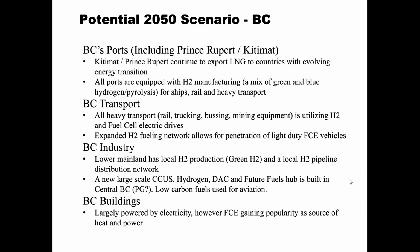And then we get a little more local. So BC's ports, let's call it Kitimat, Prince Rupert. We've built out an LNG industry there, and they're continuing to export LNG to countries that have an evolving energy transition. And they can use the LNG either directly as natural gas or convert it to hydrogen. All ports are equipped with hydrogen manufacturing because ports are hubs for rail, for trucking, for shipping. It depends on the technology of the day, but I see it as a mix of green and blue hydrogen in the ports.